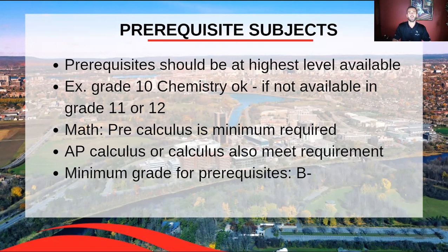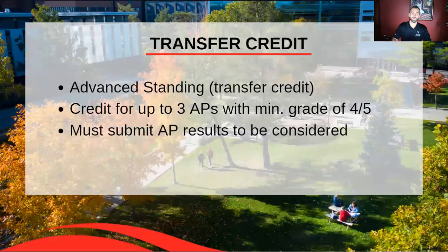We will also look for pre-calculus as the minimum requirement for any degree program that requires math. Calculus is strongly recommended as an additional math for programs like engineering, computer science, and health sciences, but pre-calculus is the required course. AP calculus or calculus, again, will also meet that requirement, and we'll talk a little bit more about APs in a second. And finally, the minimum grade for any of the prerequisites is a B-. That means for that student in the previous slide who was looking at the Bachelor of Science, they would have needed a minimum of B- in both the pre-calculus math requirement and the 2 sciences that they chose to take.